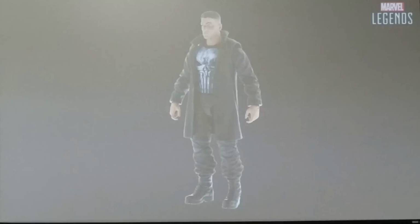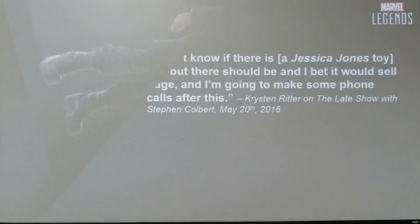Okay, so, continuing the case, Mr. Frank Castle, we debuted this just this week. It's our first step into the Netflix series of shows. They're fantastic for us older fans, and we wanted to bring some of these guys out. So, first up is Mr. Frank, the Punisher. I'll let you guys read this to yourselves for a second.